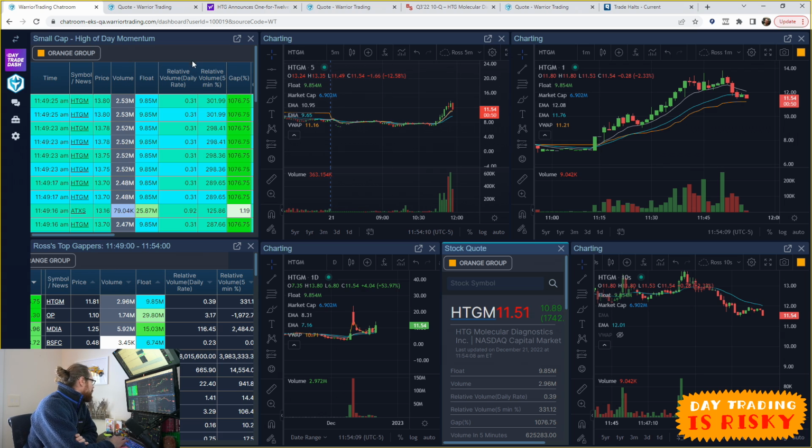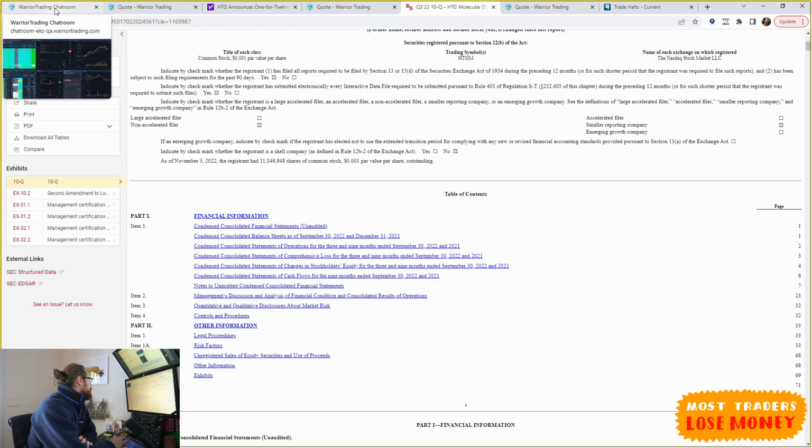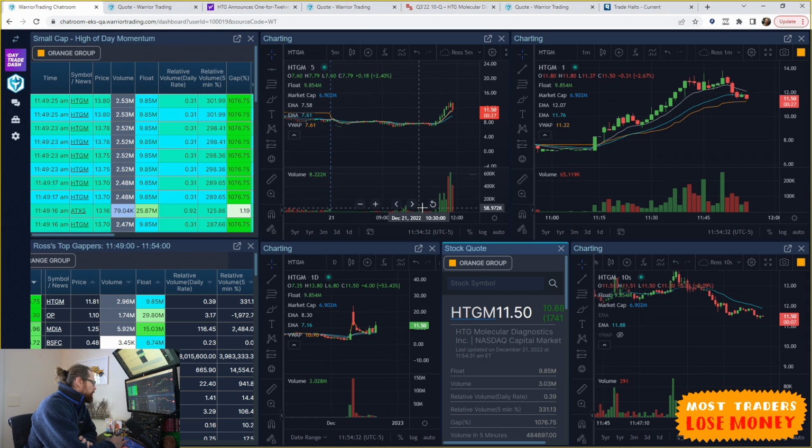So HTGM was lighting up the scanner here, float 9.85 million shares. Now, the thing is, that's not adjusted for the split. So the float was 11 million shares, it looks like, as of November, but now we've got the split. So we'll have that float usually updated after the reverse split.